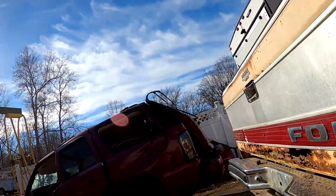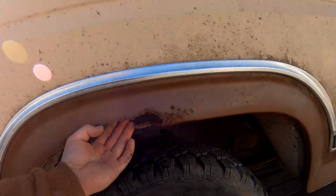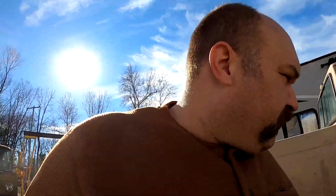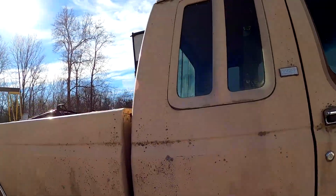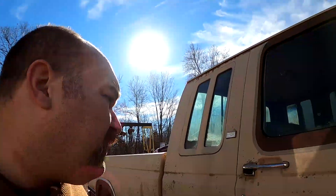I'm going to try and swap that new tailgate on. It's going to need painted to match. We'll probably get a little patch panel here for the fender. At this point, it's likely just as easy to order one from Dennis Carpenter as it would be to try and find one to cut a patch panel out of. Fortunately, the cab is super solid. Minor surface rust under the drip rail, just needs touched up. If I can find paint that matches this.